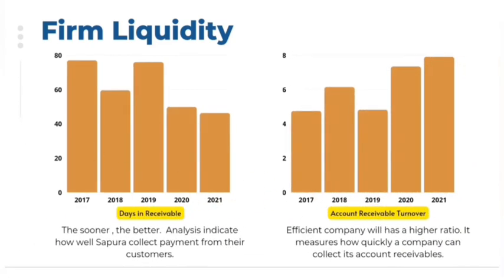This slide shows a graph of days in receivable ratio and account receivable turnover. For days in receivable, the sooner is better, which means the company has a good ratio in 2021. Meanwhile, for account receivable turnover, the higher ratio is better.